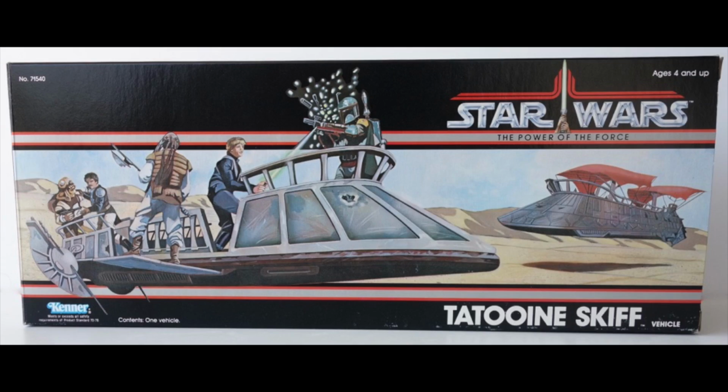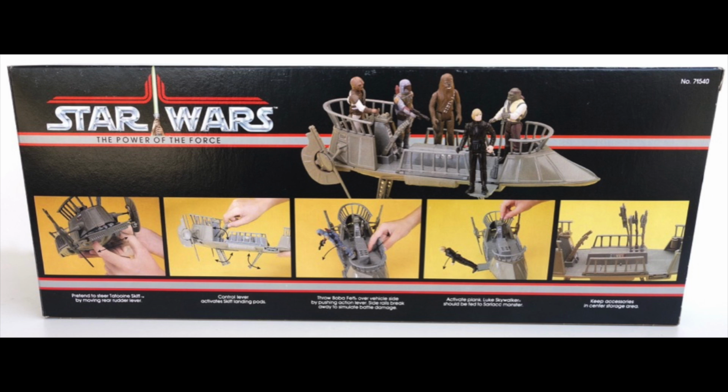Let's take a look at the box itself. As you can see, it's got the artwork of the skiff. It's got Boba Fett getting attacked by Luke Skywalker. But I really love this box. It's a great looking box. The artwork is great. It's one of the few vehicles that uses artwork that just looks really good. It's a work of art itself, you know. As you can see on this side of the box, it has the figures on display and shows you all the mechanics of the skiff and all the fun features of the skiff.